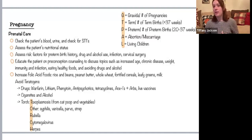Part of our prenatal care, a lot of it's going to be education-based. We're really assessing for any sort of risk factors that could cause mom to deliver earlier, to have a difficult delivery. We also want to provide as much education possible, such as healthy foods, specifically folic acid foods, and what she needs to avoid, again, with the immunity infection. We'll talk about that in a few. And then really what she needs to avoid. We avoid our teratogens. These are toxic for pregnancy. These drugs include lots of our cardiac medications and psych medications, such as lithium, phenytoin, other antipsychotics. Our antibiotics, obviously, are tetracyclines, ACEs and ARBs. Again, not safe for pregnancy. Cigarettes and alcohol we know are not safe for pregnancy. And then we have our TORCH. Okay. And again, we'll talk a little bit more about that.